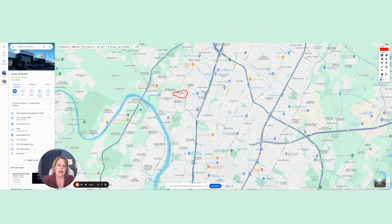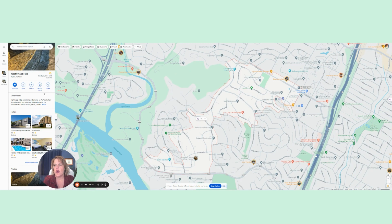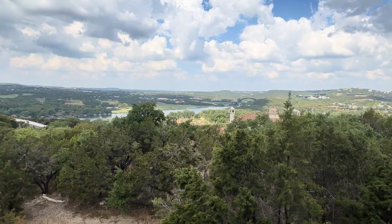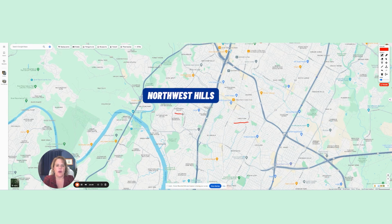All right, this area over here in Northwest Hills, it covers this northwest section of North Austin, and it's super hilly in Northwest Hills, as well as it's been there for a long time. So you're gonna see a lot of old trees, rolling terrain. You're gonna have some downtown views. So let's talk Crestview and Northwest Hills.